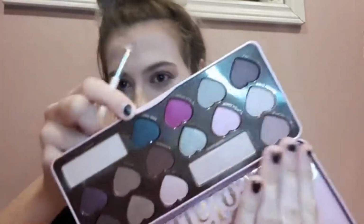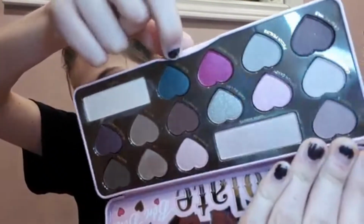I'm gonna go really simple with the eyeshadow today. Next, I'm gonna be going... Did I put my finger in it? No. Okay. Next, I'm gonna be going into a color that I don't think I've used yet, and that is Earl Grey, which is this midnight blue gray.